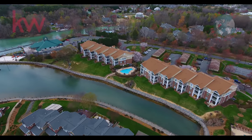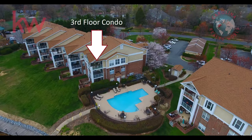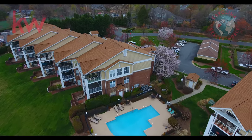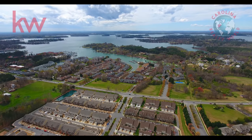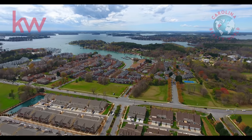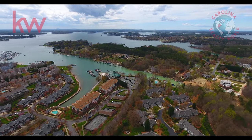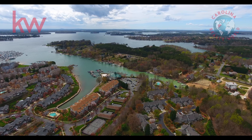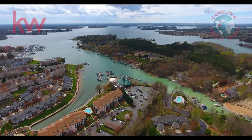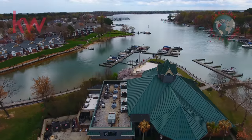Hello, everybody. We're here at 18635 Harborside Drive at the Villas of Harborside in Cornelius, North Carolina, located at Lake Norman. We are just off Catawba Avenue. We're in a third-story waterfront condo, which has a detached garage. And by the way, we're located right next door to the pool and Port City Club, which is a really nice waterfront dining restaurant.